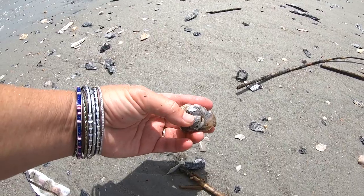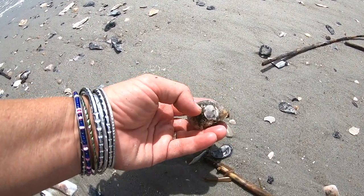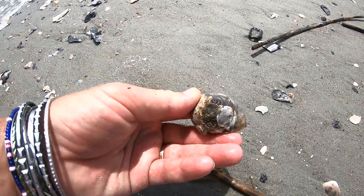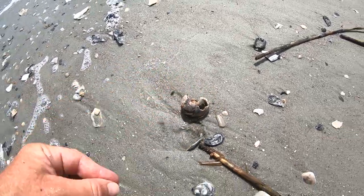Ooh, look at there. It is broken. And yes, still beautiful. Man, that would have been a good size shark eye and the colors on it.